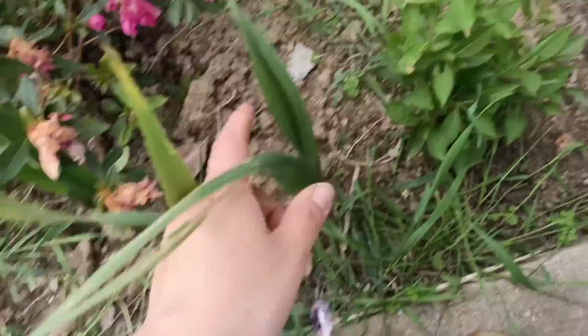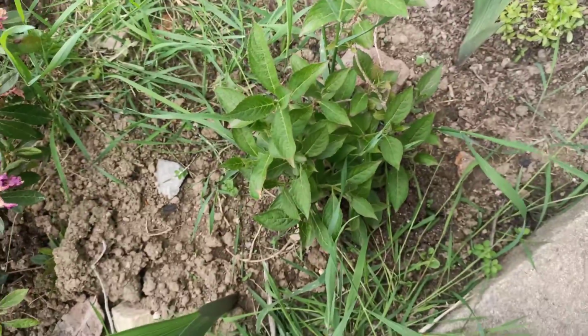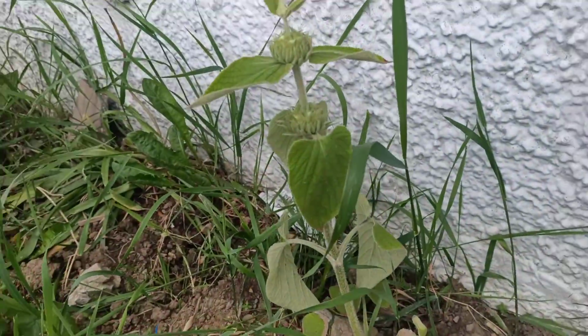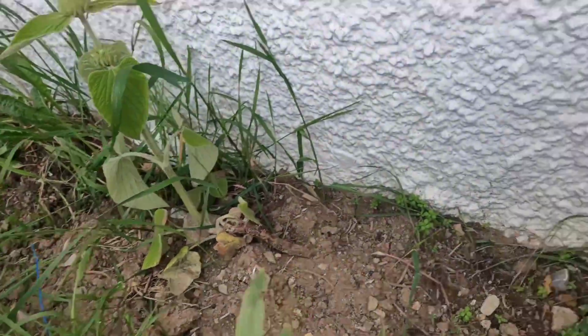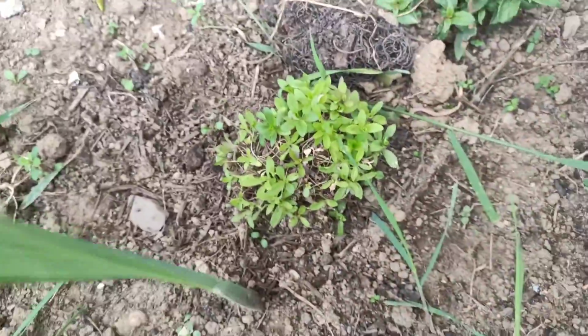Like again, I got loads of these. This is going to be a big bush. That's going to be lilac going by here, and lilac flowers going to be by here. I actually saw that at one of the places I went for food today. So I know what it's going to look like. So put that on that by here.